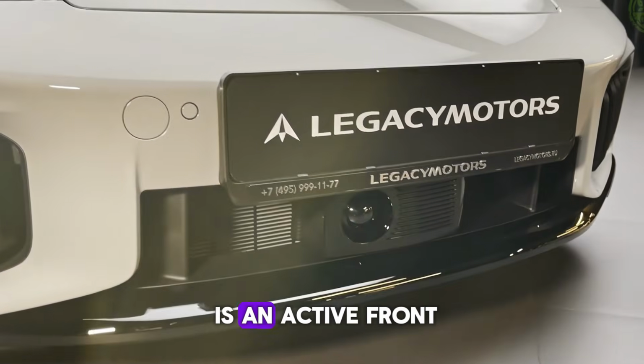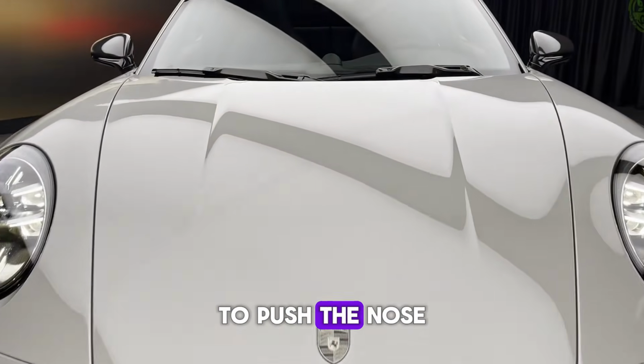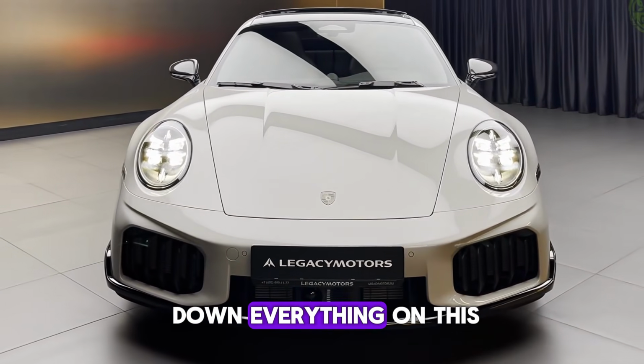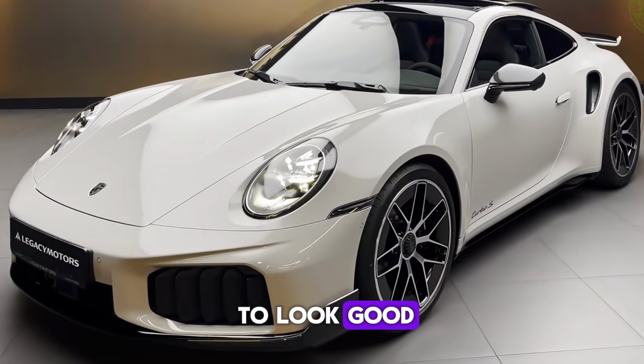Below the bumper, there is an active front spoiler lip that deploys automatically at speed to push the nose down. Everything on this front end is functional. Nothing is here just to look good.